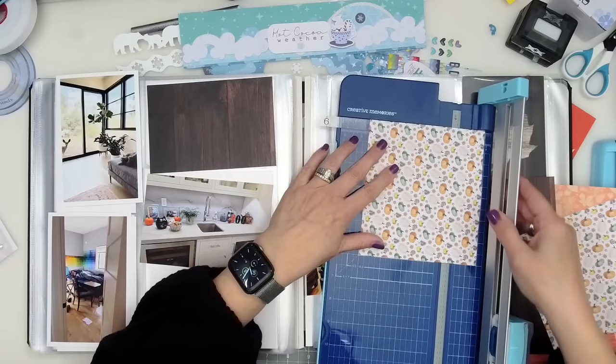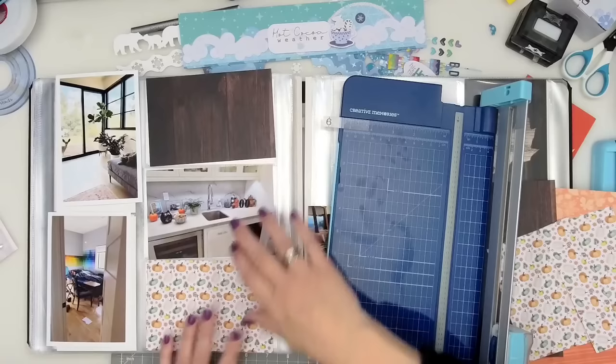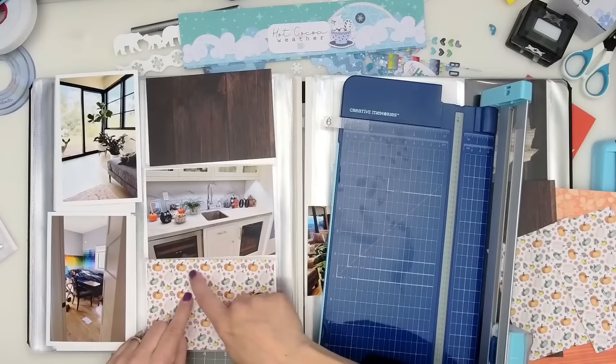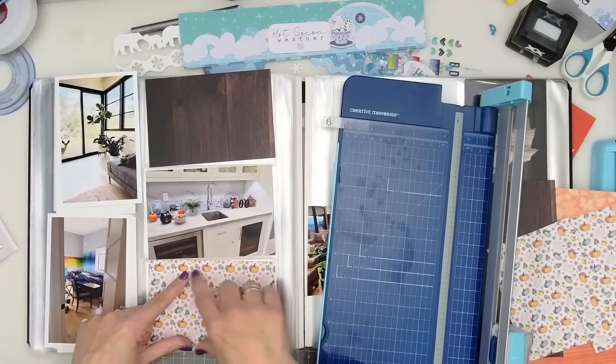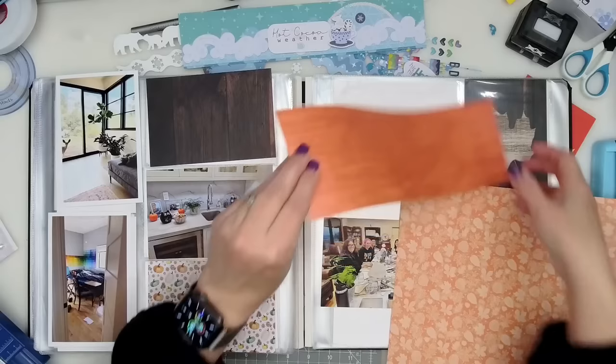Okay. Right here. So this is going to go underneath. And again, this is probably where I'm going to do some journaling. But since this paper is so cute, I'm probably going to cut that journaling box down a little bit. But I have a story to tell. So we'll have to just kind of check that out. But we're kind of going through the process, right? And then we are going to, so we've done these, set those aside. This one, I think this is already at 4. Yeah, that's at 4. So I'm just going to cut this at 6.